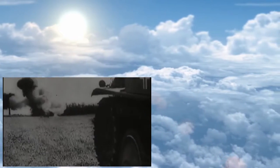The French and the Polish used semaphores in order to communicate still at this time. You'd have the tank commander or the gunner get out of the hatch and start waving flags around, right? Well, what does that mean? Shoot me, I'm right here.